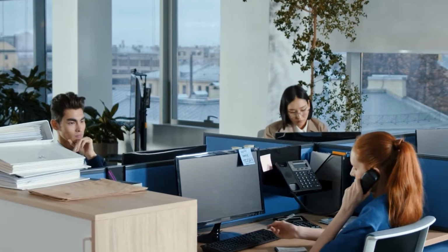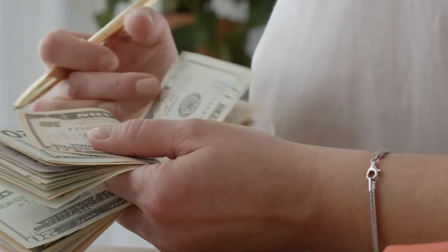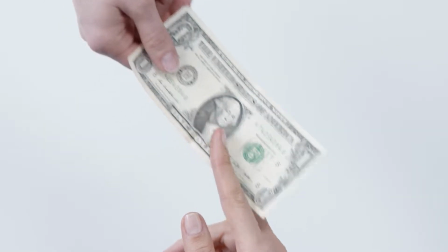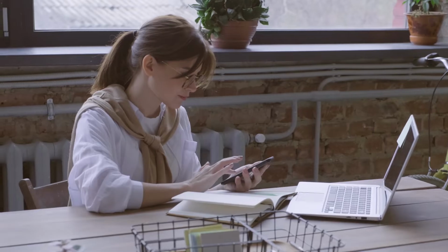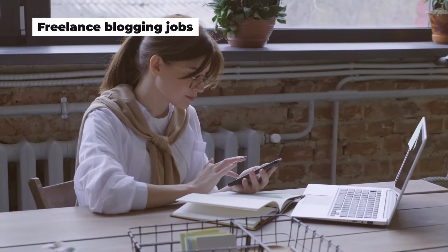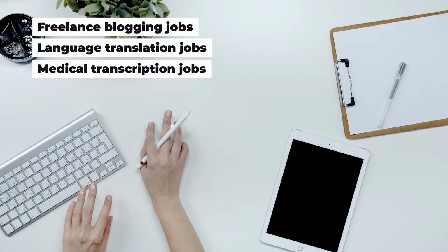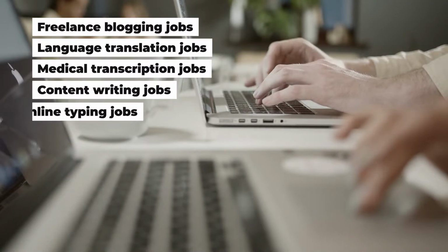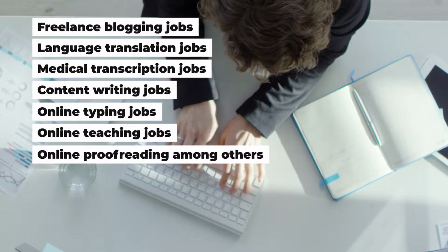When you reach the home page and start exploring it, you can find that there are many openings for remote work available all around the world. Here you can explore jobs, get hired, and then once you start work, you can get the earnings from various opportunities. The jobs available include freelance blogging jobs, language translation jobs, medical transcription jobs, content writing jobs, online typing jobs, online teaching jobs, and online proofreading, among others.